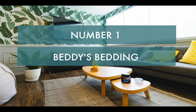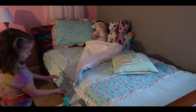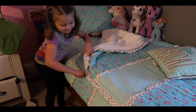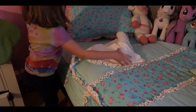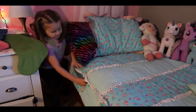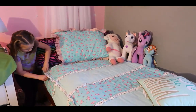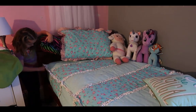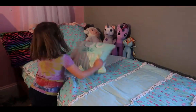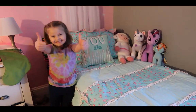So without further ado, let me walk you through what these are like and how you can get them as well. Okay, so the very first thing I'm gonna be talking about is keeping my kids' bedrooms clean using Beddy's bedding. They are an all-in-one bed that includes your fitted sheet, your folded sheet, your blanket, and your pillow shams. And for the kids to make their bed, as you can see, Kaylee here is just simply zipping up the sides of her bed. And there's 2 zippers, one on either side of the bed. And it also has a soft minky fabric.